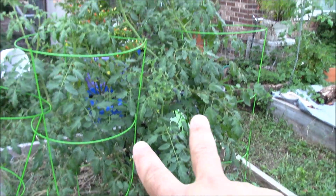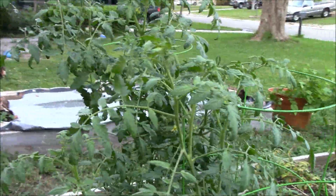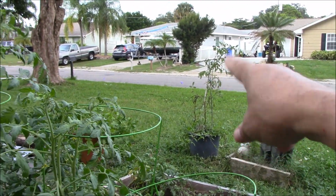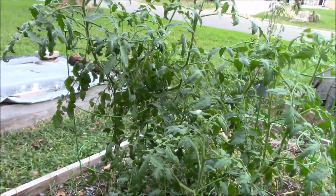But on a lighter note, this tomato plant right here is flourishing, doing really, really good, looking awesome. And this was the broken clipping, guys, off of that one over there. That isn't doing good. This was a transplanted broken clipping. And it's looking great. So anyway, that's it.